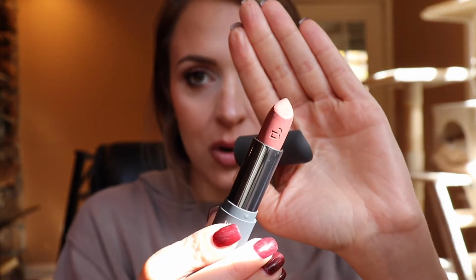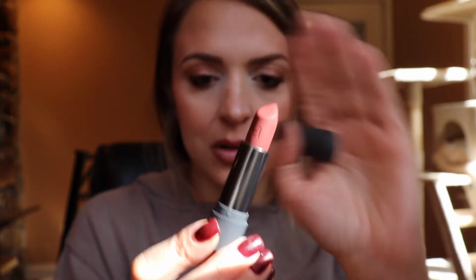The comments for this were very mixed. Some people are saying it was great, their favorite lipstick ever. Some people were saying Bite reformulated their lipstick and this is not how it used to be. And I feel like I would be more on that second camp of people. I just feel like it doesn't glide on as easily as I would like it to.